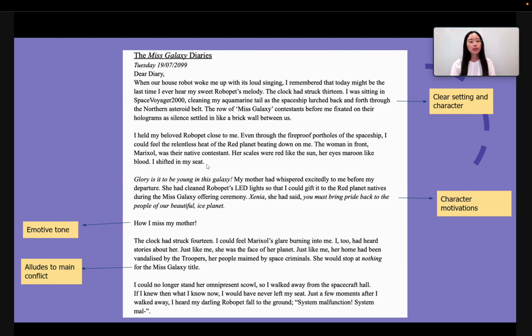"I shifted in my seat." One other thing you guys need to be mindful of when you're doing your writing piece is thinking about the length of sentences. We have longer sentences, but we also have shorter sentences. So shorter sentences, another way of saying that is truncated sentence. And what that usually suggests is a sense of tension, right? A sense of danger, a sense of fragmentation as well. So in this case, to emphasize her discomfort with this, here is a short sentence to emphasize that tension.